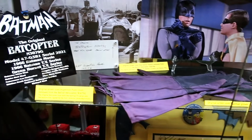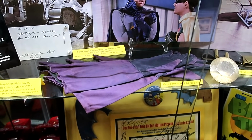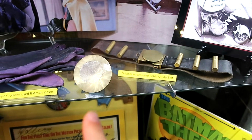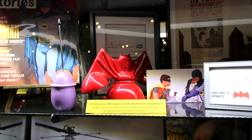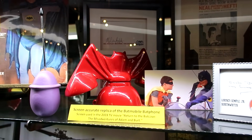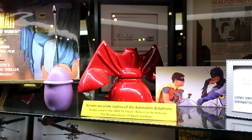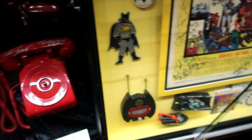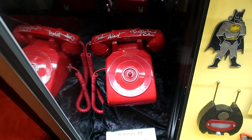Some items here from the Batman TV show. These are screen-used gloves and a screen-used utility belt. It's like a giant diamond there that maybe some villain would steal. It says that this replica bat phone was used in the 2003 TV movie Return to the Batcave: The Misadventures of Adam and Burt. I have never heard of that. What is Return to the Batcave? I'm going to have to definitely look that one up. And there is the bat phone signed by Adam West and Burt Ward.